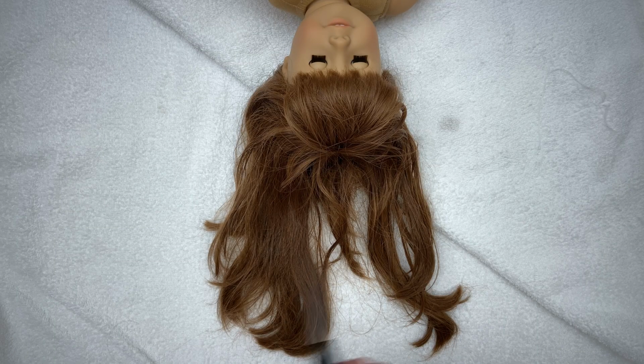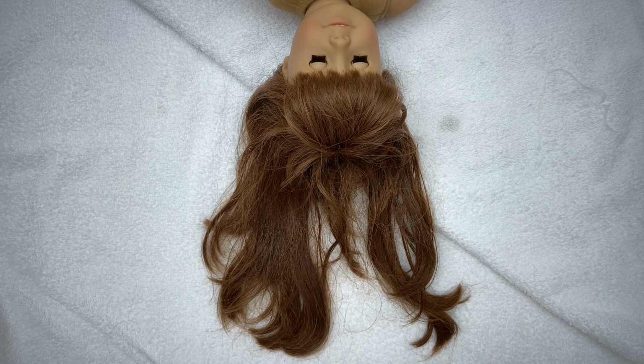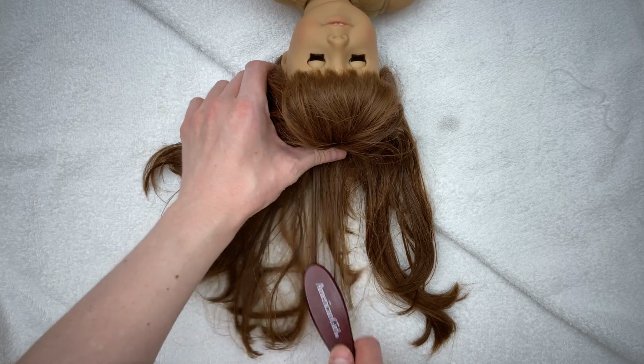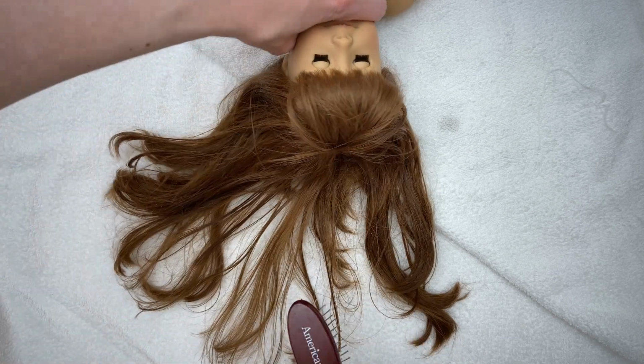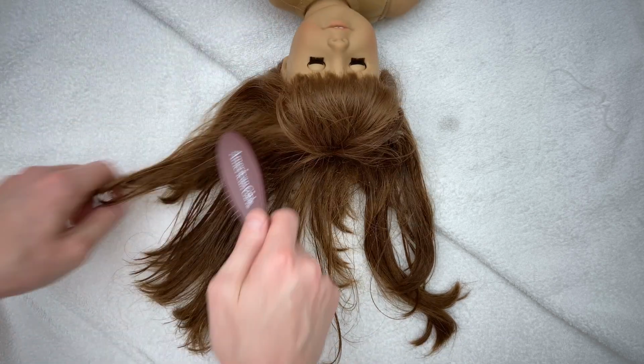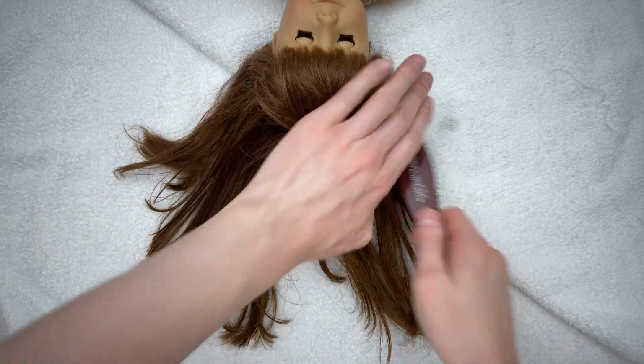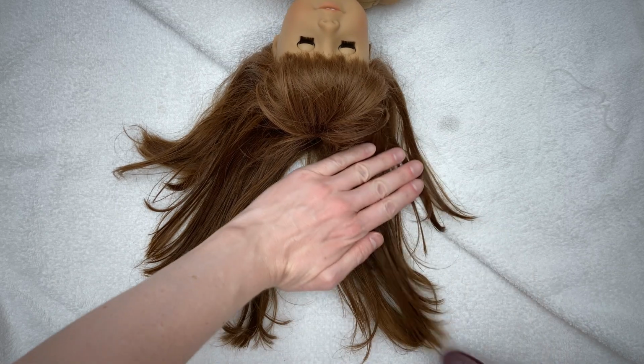And again, this is probably not normally how I would do this if I wasn't filming. Generally, I like to have a doll's head upright when I'm brushing it, so that it's in the correct orientation for how it will be displayed. But my camera setup is not complete yet, so I'm trying to do things very makeshift, and this is the best way I know how to record.